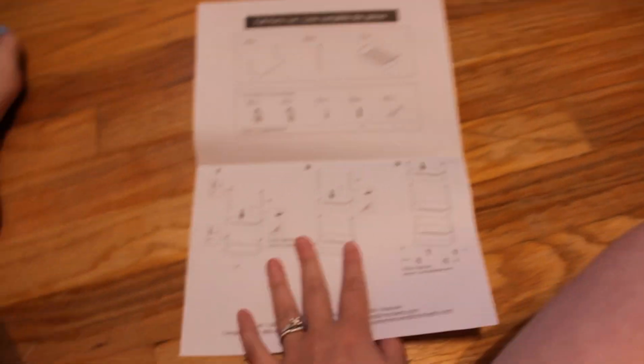Okay. I have all the pieces out, so let's try to figure out how to build this. It literally just has pictures.